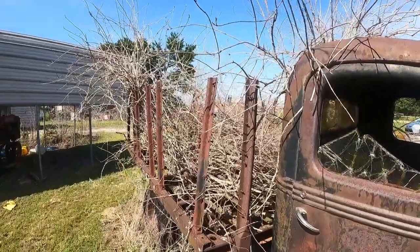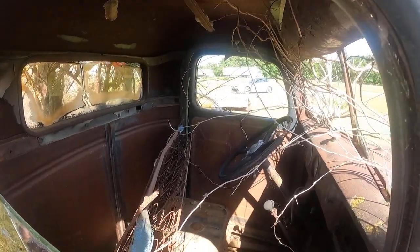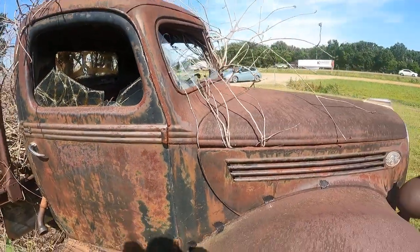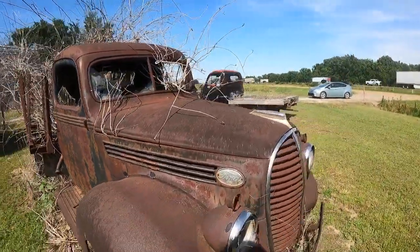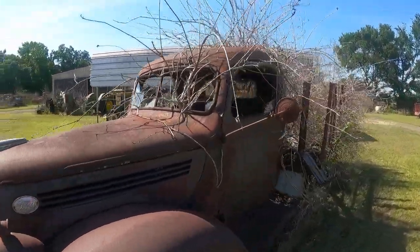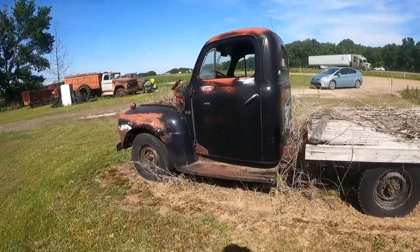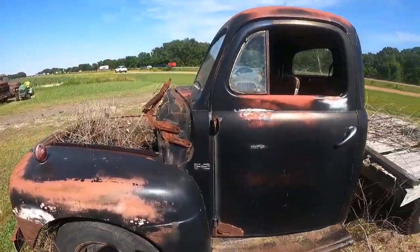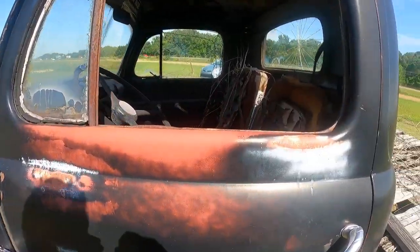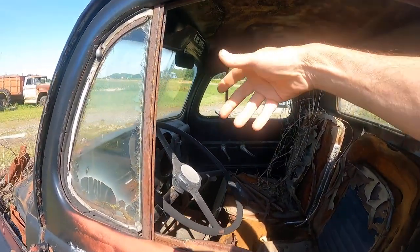38 Ford. Stake bed. Looks like it's got a granny 3-speed, granny 4-speed. Yeah, nice truck, real nice. And over here we have an Effie. Yeah, 50. Yeah. This truck has actually been in about 3 months. Yeah. Now don't put your hand anywhere you can't see it.